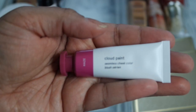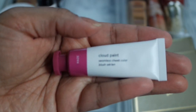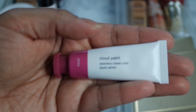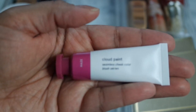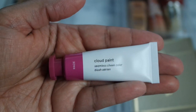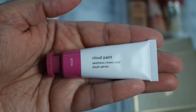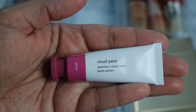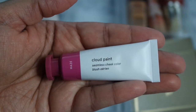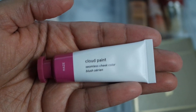The last blush that I have here is a very new product to me. I only swatched it when I got it. I've had this for a couple of weeks now. This is the Glossier Cloud Paint in the color Haze, which is the darkest one they have. And again, I don't use cream products, but everybody raves about this product, so I really wanted to try it. So I put it in for this month, and hopefully it's a product that I will extensively use and love as well.